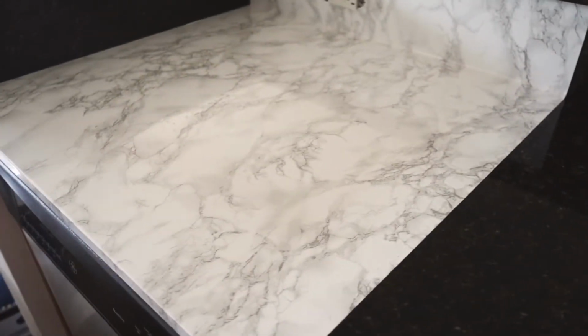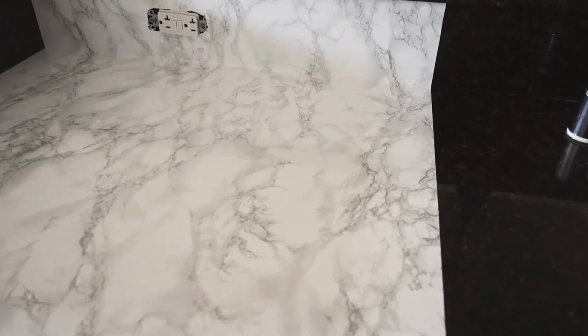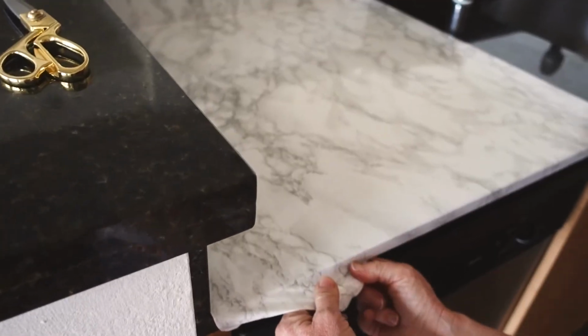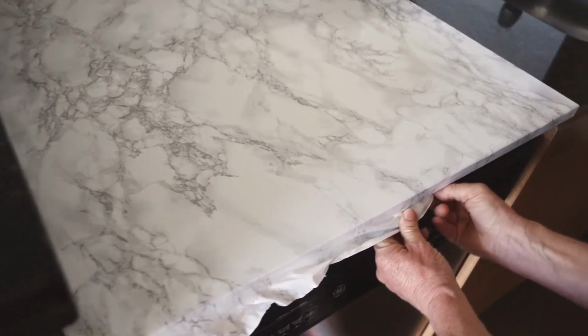So what we're gonna do is, even though this took us 4 hours to do, we're going to rip this up and we're just gonna start over because it's gonna look better. Just start over. Here she goes. At least we know when it comes time to take it off, after a year, it'll come off pretty easily.